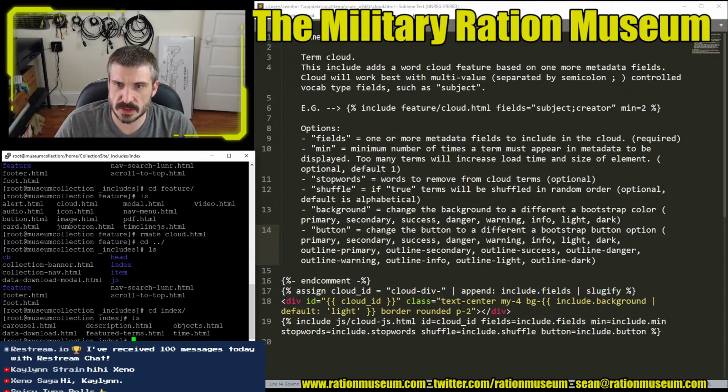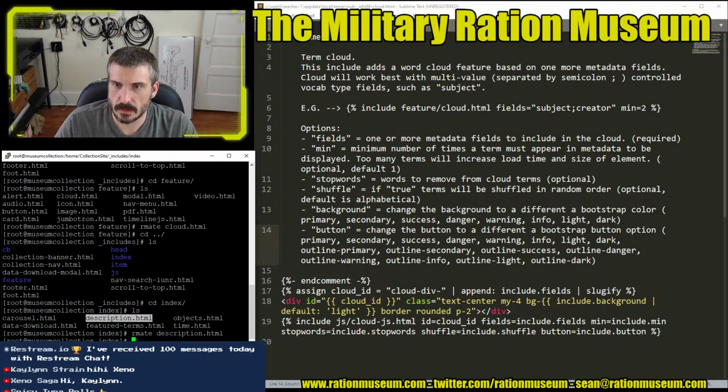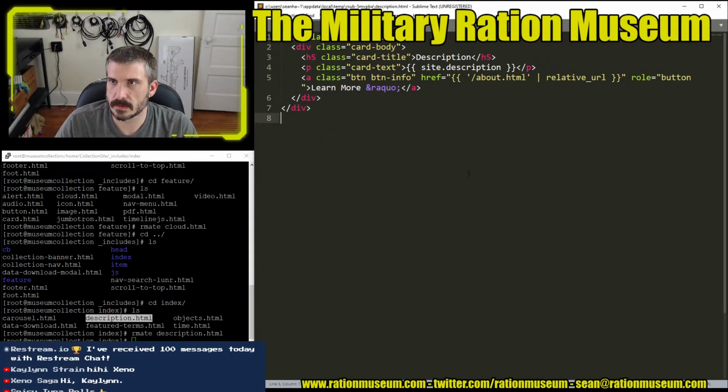Description just loads up the description block. Yeah, so that's just going to load up the About Us link and read from a metadata file that controls the description. Featured terms might be what we're looking for for how the home page works.